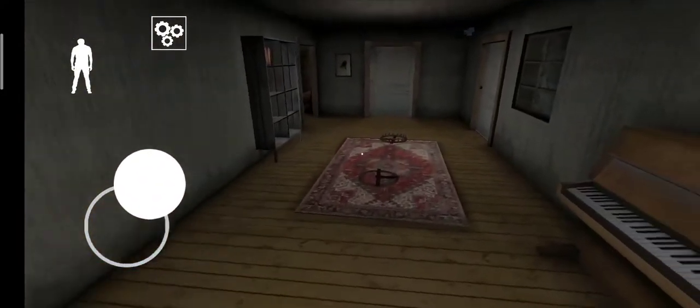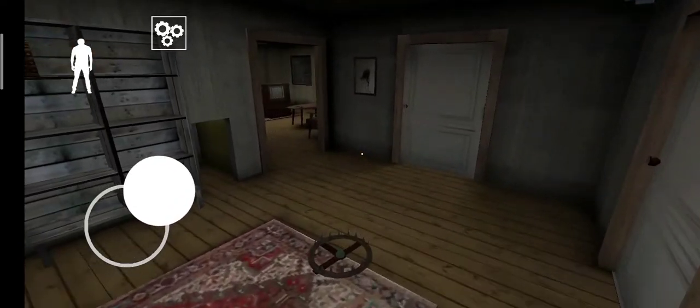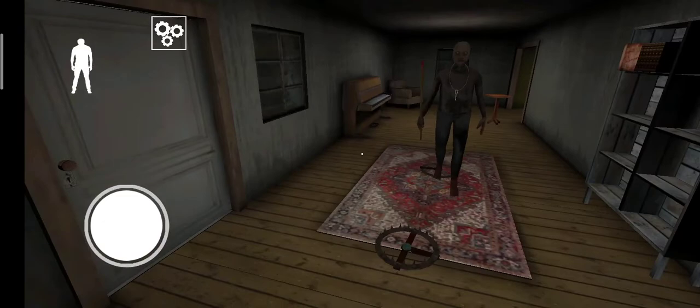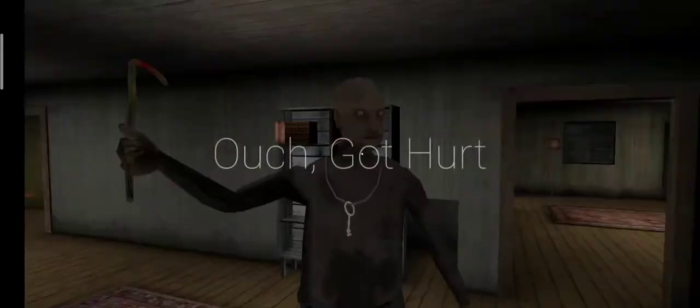Yes, here I am. I'm trapped, friends, because Granny is this side. Shit, what to do? Oh, no! Friends, it's okay, no problem. We'll try to escape. It was my challenge.